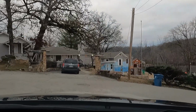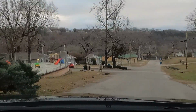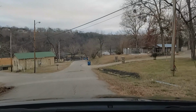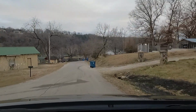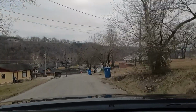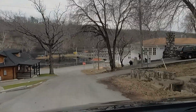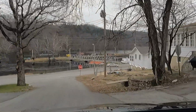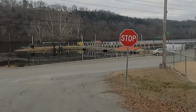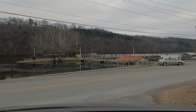We'll turn right here back down toward the lakefront. As we get back to 176, you get a nice view of the waterfront from here. We'll turn right back onto 176 and continue on back up the hill and out of town.